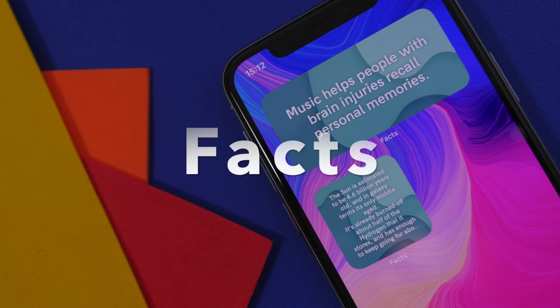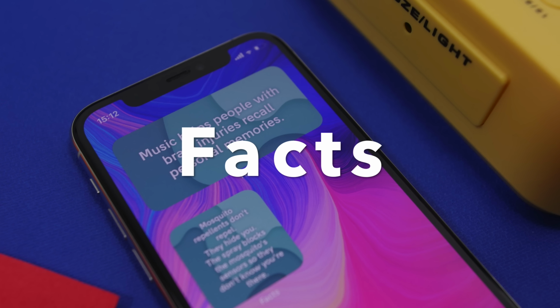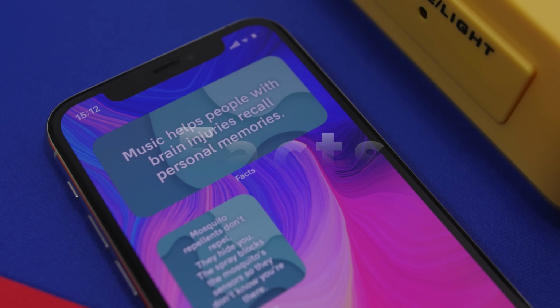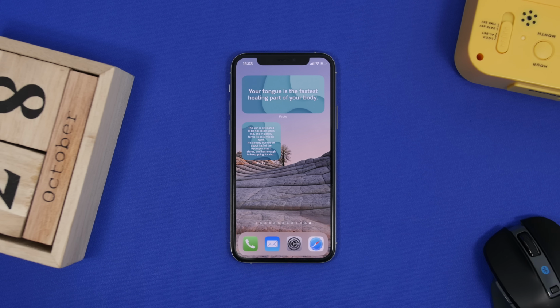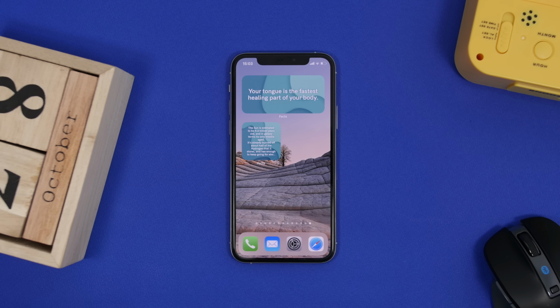And last but not least is one of my favorite widgets. It's called Facts, and what it does, it shows you interesting facts on the home screen of your device. Now you can choose between different sizes of widgets. Right here we have 2, we have the medium and the smaller one, and it just randomly shows you different facts that are really interesting. And of course, it's good to know all these cool facts that you can learn from this app.